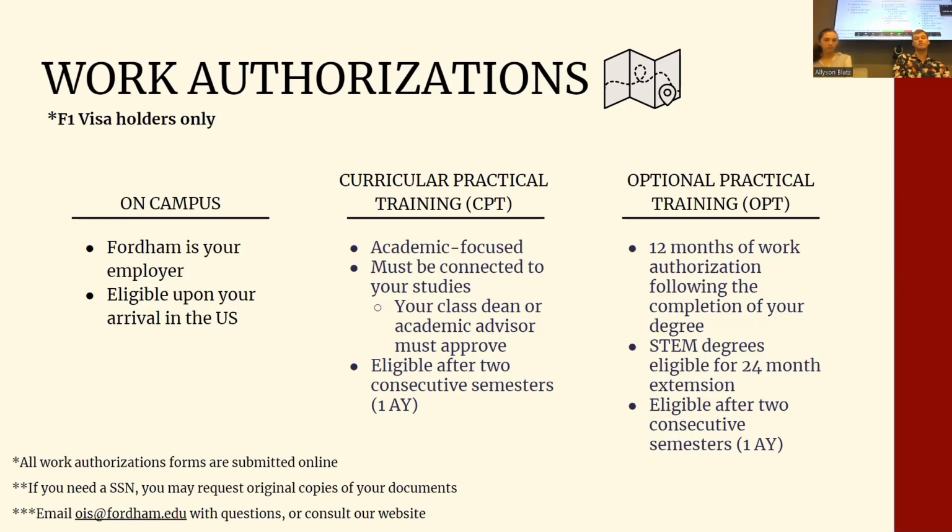You're eligible for CPT after you've been enrolled full-time for 2 consecutive semesters. So if you're a freshman now, it's your first semester, you'd be eligible for CPT in the summer. If you're a sophomore, you're eligible now, assuming you've been enrolled in person full-time for the last 2 semesters before now. Okay, that's kind of how it works.